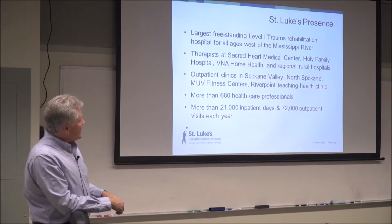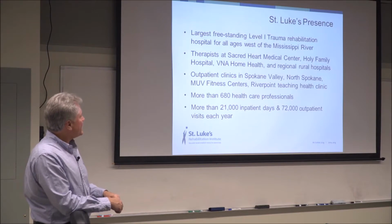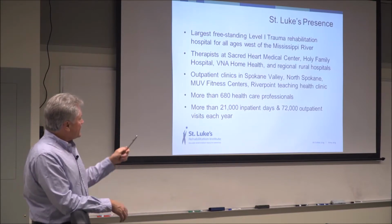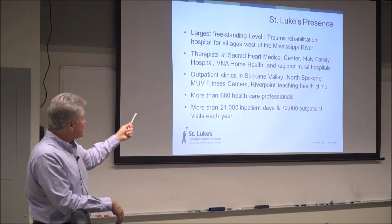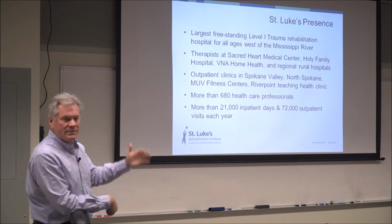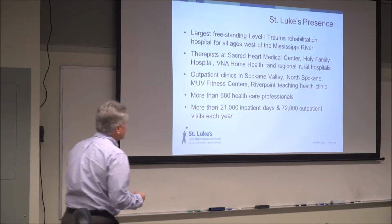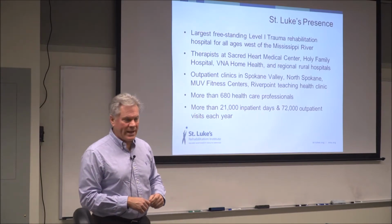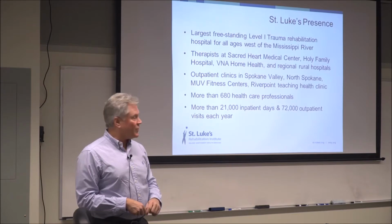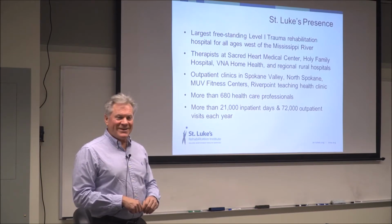And then we go even further out in the continuum. We have therapists out in some of the regional rural hospitals. I don't think we have any in Pullman, but I think we do have some therapists in Colfax. We also have a series of outpatient clinics, and together with both our inpatient and outpatient settings, we have more than 680 healthcare professionals of various disciplines, everything from nursing all the way through physicians, that work for St. Luke's. All of that translates into 21,000 inpatient days. That's annually how many days of care we provide to patients across a year. And in the outpatient setting, more than 72,000 visits a year. So imagine the data that's being generated on a daily basis just from the patients that we see in these environments.